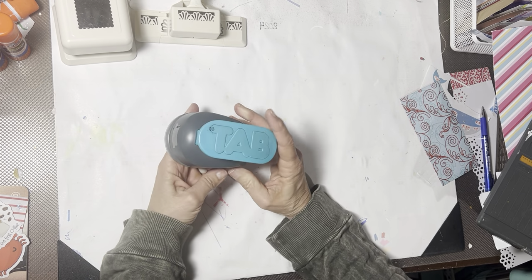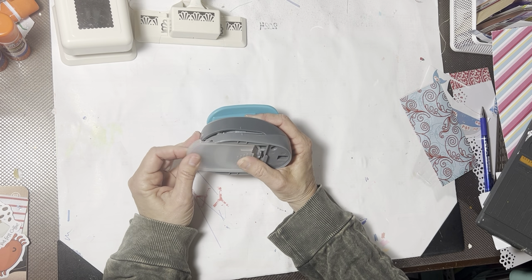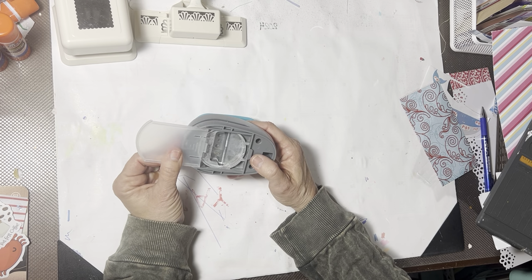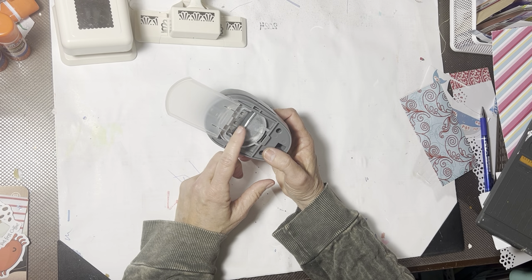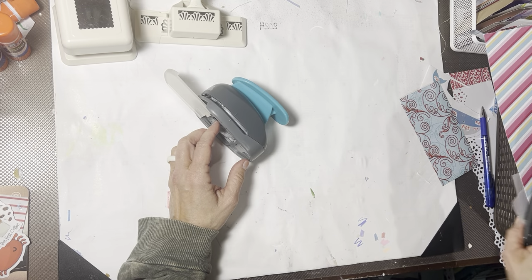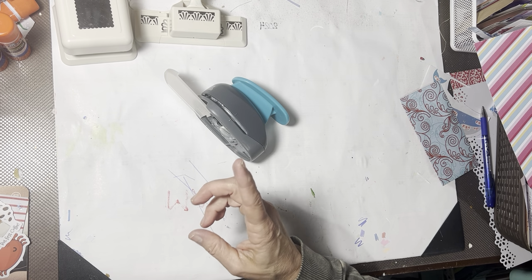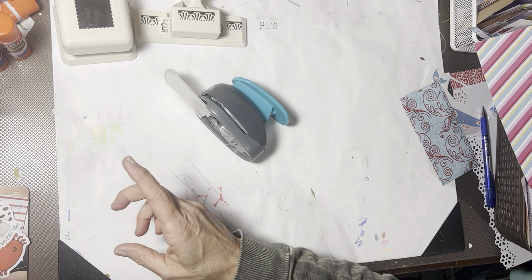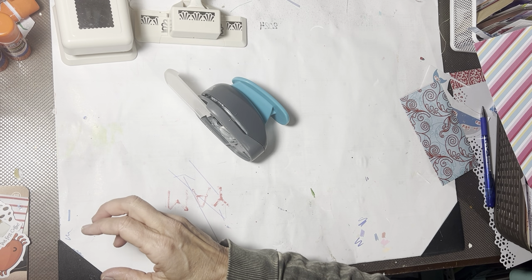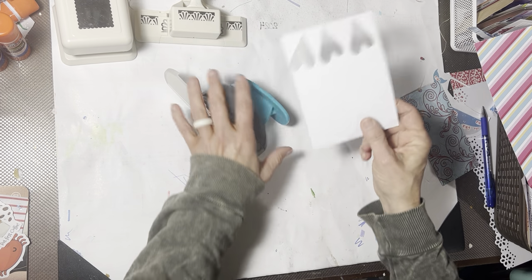The tab punch, you guys all know, I didn't design it. They didn't ask me. If they did, I would have turned this around. Okay. If you want to, it punches just a single tab. I feel like I should be showing you guys some tabs or some stuff. Here's a heart one I just did.